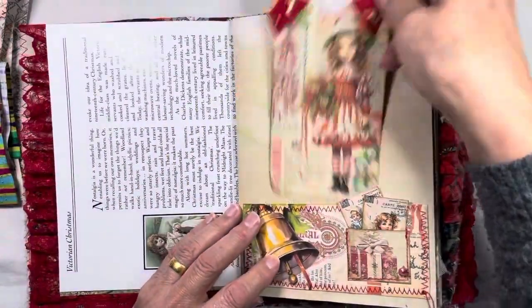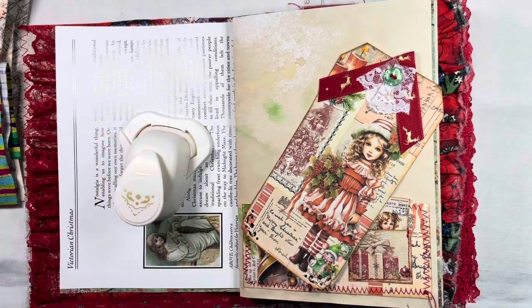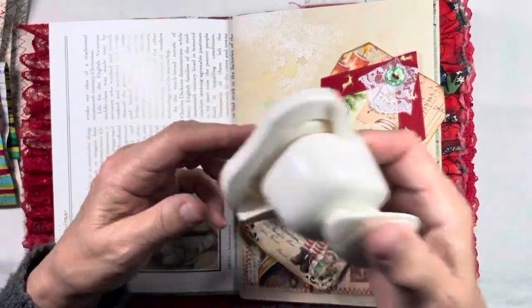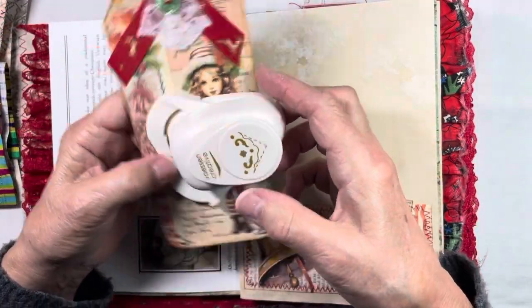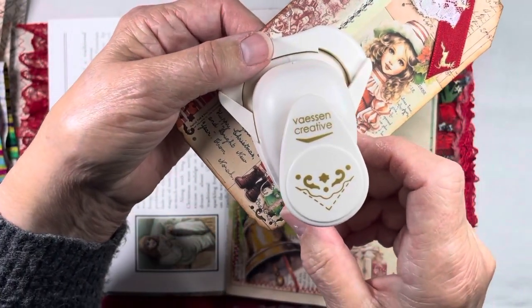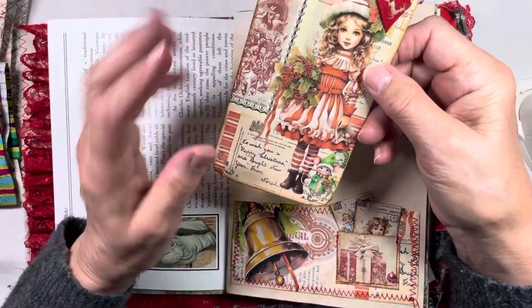I've done that recently, and I've bought a little punch which is on my table. Hang on a sec, because I've seen Roxy Creations using this corner punch, not this one, but something similar, and it's so effective. Look, I don't know whether you're getting the full effect. I'll show you on the back. There we are, and it's lovely. So that is, I don't know how you pronounce that, Vassen. There's the name there, Creative, and that's a corner punch. So that was something different I tried there, and I was really pleased with that.